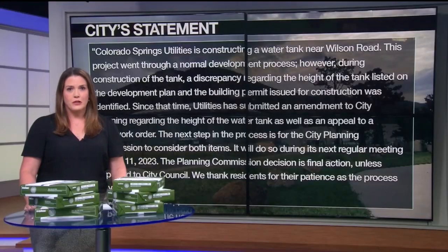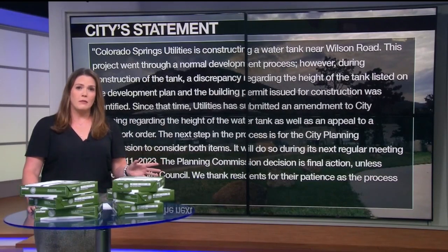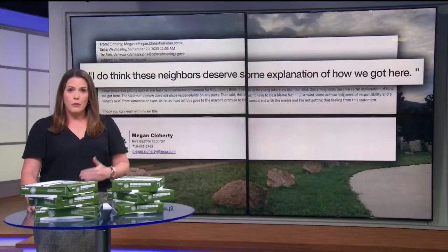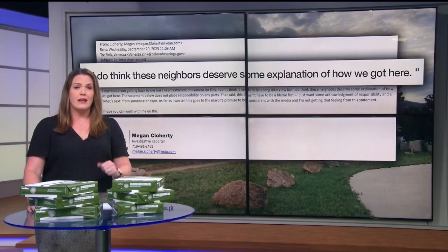We reached out to Springs Utilities and the engineering firm, both who did not return our request for comment. The city's communications department sent us this statement, noting that the Planning Commission will make a decision on what happens with the water tank next month. When I pressed for an on-camera interview to ask questions in the interest of transparency, they denied that request.